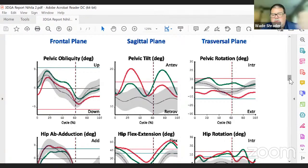All right. So you can see we've got some left pelvic retraction at initial contact. And basically that pelvis stays mostly retracted, rotated backwards throughout the gait cycle. And so in my mind, I'm concerned that there's going to be some internal femoral rotation with that. And on the other side, obviously, it goes back.